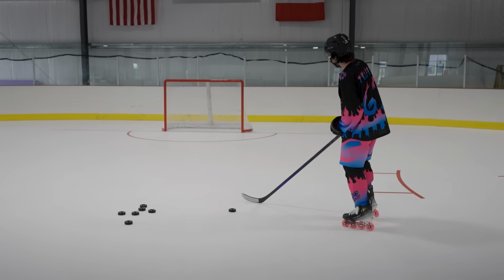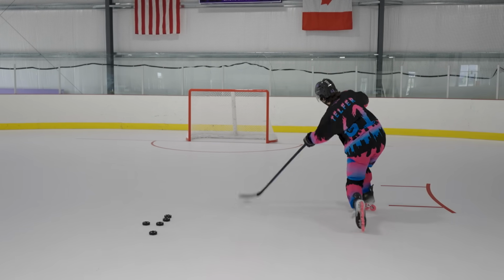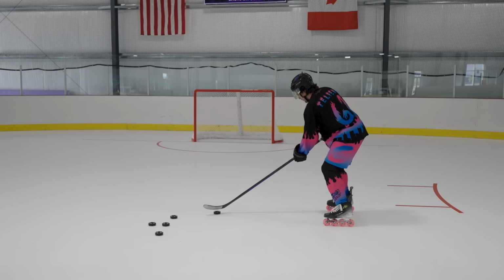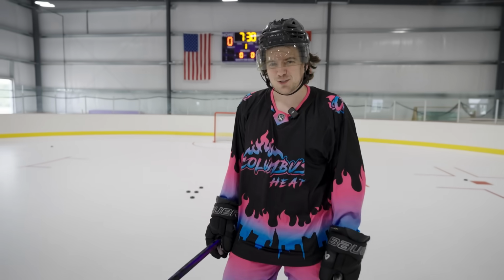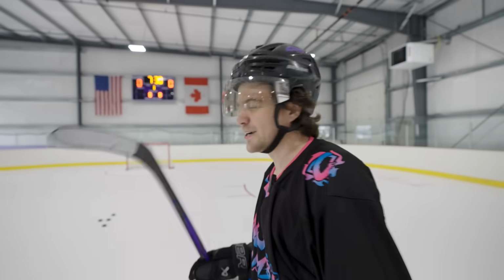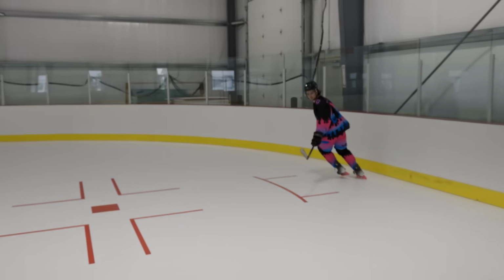And for good measure, let's get a couple shots in on this fresh net. You can see that puck pops out, nice and clean. One more. Boom, dude. I love this surface. I love this rink, and I know you guys are gonna love it too. So surface looking and feeling good. We're gonna keep this thing picture perfect clean.